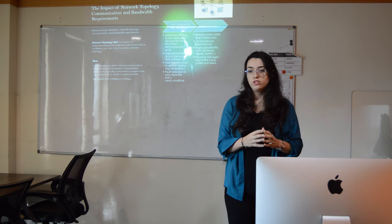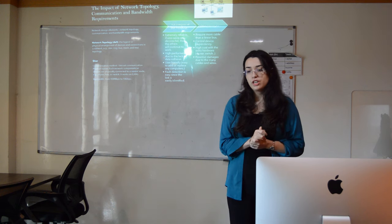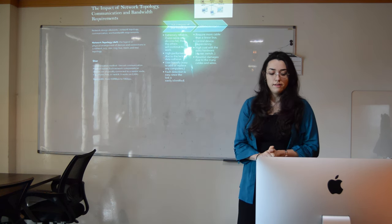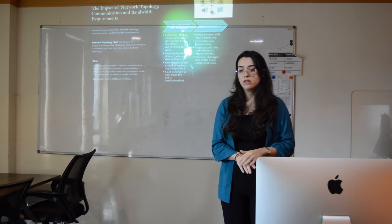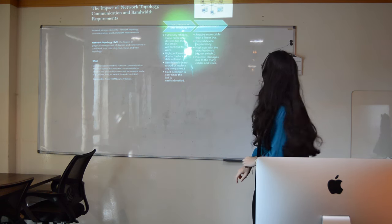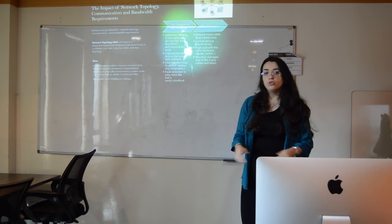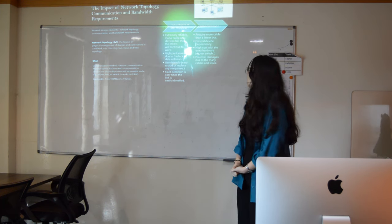First, star. The physical layout is when all devices are connected to a central node, which can be a switch, hub, or a router. And it's a unicast communication, so one-on-one communication, but I will be talking about it later. The advantages are that it is extremely reliable, since if one cable fails, the rest of the network will still continue to work.